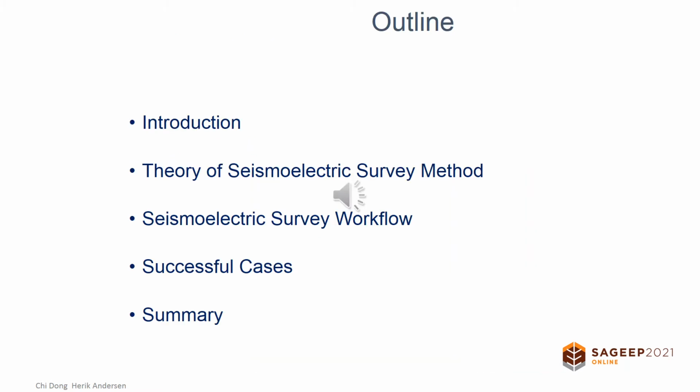This presentation includes 5 parts. The first is introduction. Second is the theory of the seismoelectricity survey methods. Third is the seismoelectric survey workflow. The fourth is the success cases. And the last one is the summary.